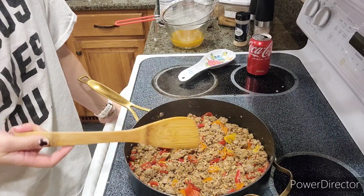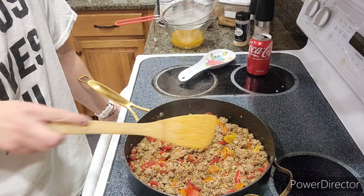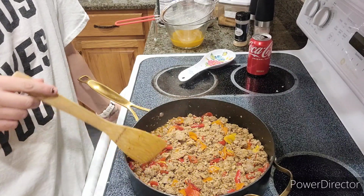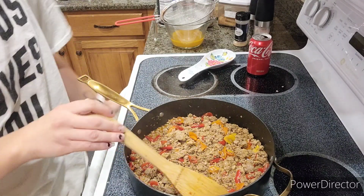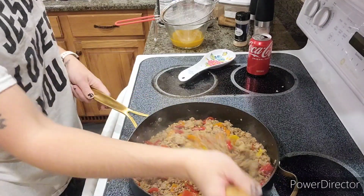So what I'm going to do, I poured that whole can in there. That gives it some sweetness, gives it some savoriness. It'll pair well with all the chili powder and different seasonings that we added in here. So now again, we drained all that stuff just to add more liquid. I don't know if you can see, but there's a lot of liquid in here.